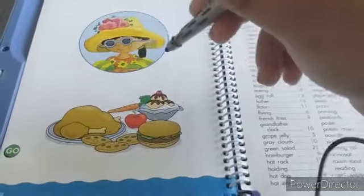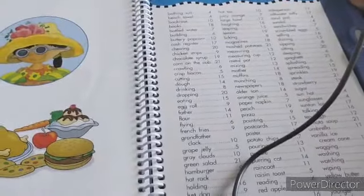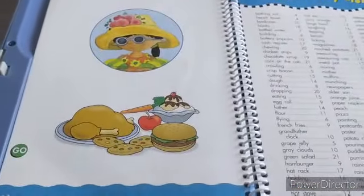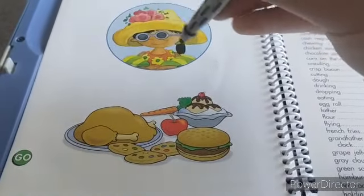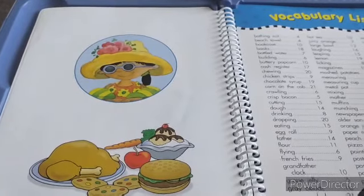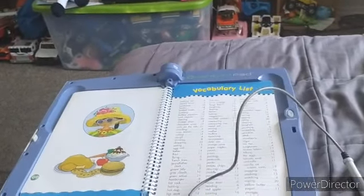Look how much you've learned about food. Touch Nina and hear her say goodbye. Touch the go circle and start. That's glitching a lot. Look how much you've learned about food. Touch Nina and hear her say goodbye. This is not glitching. I guess this is not glitching a lot.